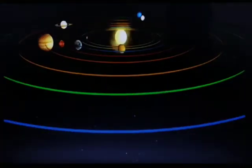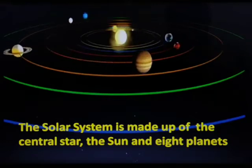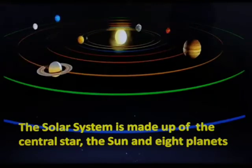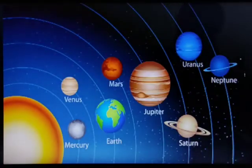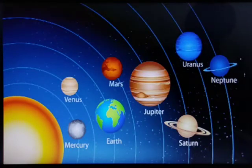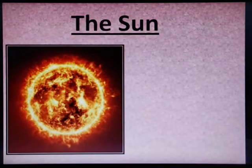The solar system is made up of a central star, the sun, and the 8 planets that circle it: Mercury, Venus, Earth, Mars, Jupiter, Saturn, Uranus, and Neptune. Their moons or satellites, as well as pieces of dust and rocks, are also included in the solar system. So let's talk about the sun.